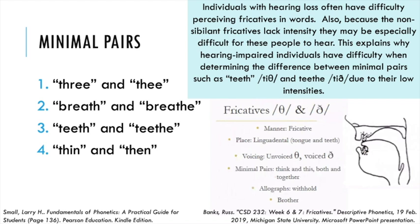Minimal pairs are words that vary by one phoneme. A minimal pair for theta and eth are three and the, or breath and breathe. Another minimal pair is teeth and teethe. Yet determining the difference between minimal pairs can be quite difficult for some people to do.